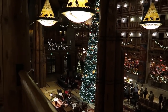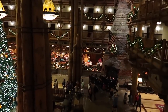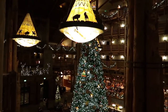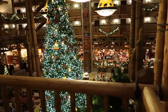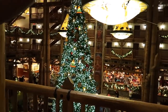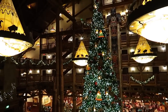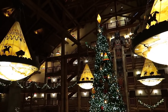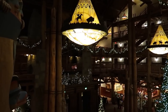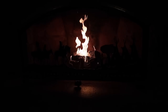Well, people are having a great time. Fires are raging at all the fireplaces. PhotoPass photographers are taking lovely family photos. Dinner and drinks are being had at the restaurants and lounges. People are just enjoying the holiday spirit. And it's just wonderful to be able to be here to see it and share it. Just seeing a crackling fireplace, nothing gets me in the spirit like that.